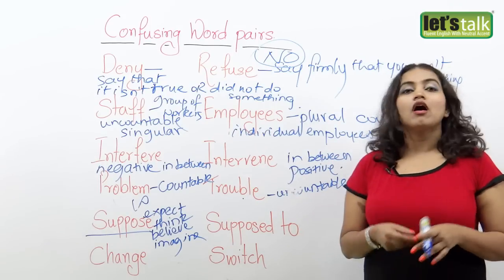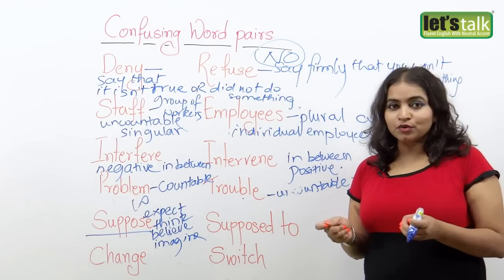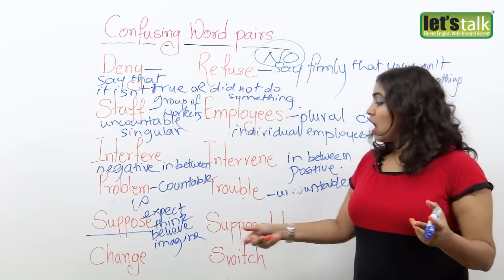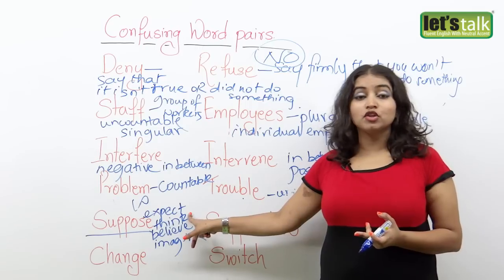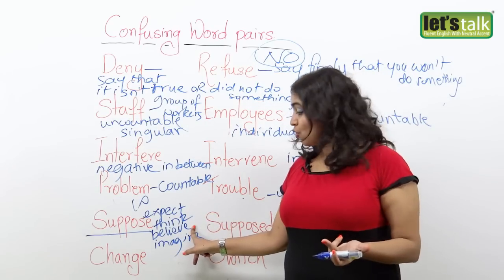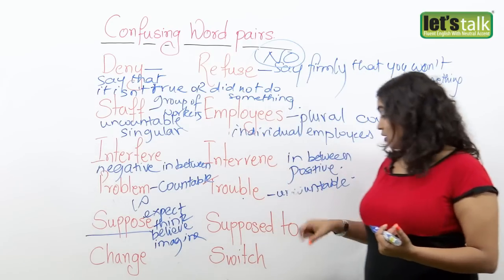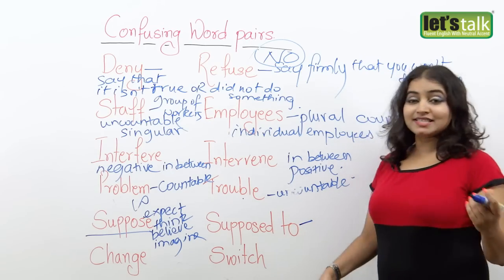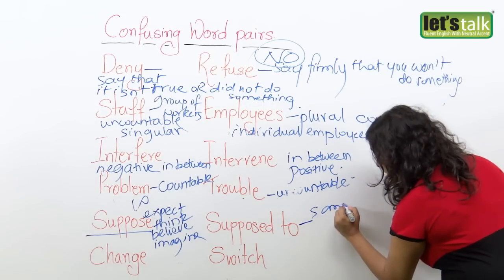So I can say, I suppose Mary will not answer the phone this late at night, which means I'm saying, I expect that she will not answer her phone. I think that she will not answer her phone. I believe that she will not answer her phone. Or I imagine that she will not answer her phone. But when I say supposed to, what does that mean? Supposed to basically means when I'm trying to say that something should be done.